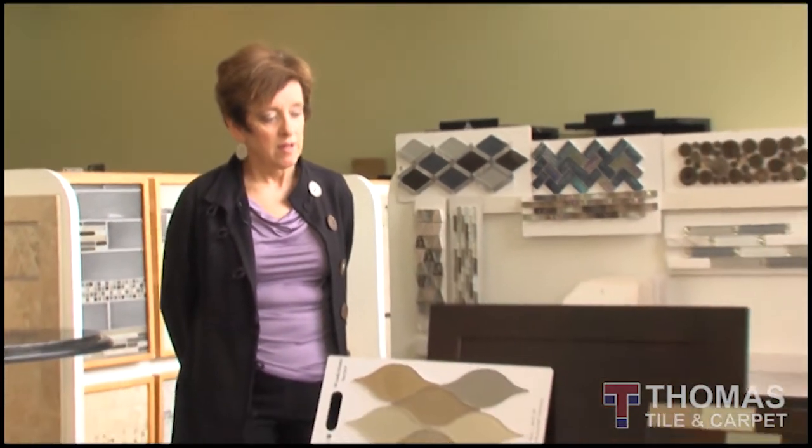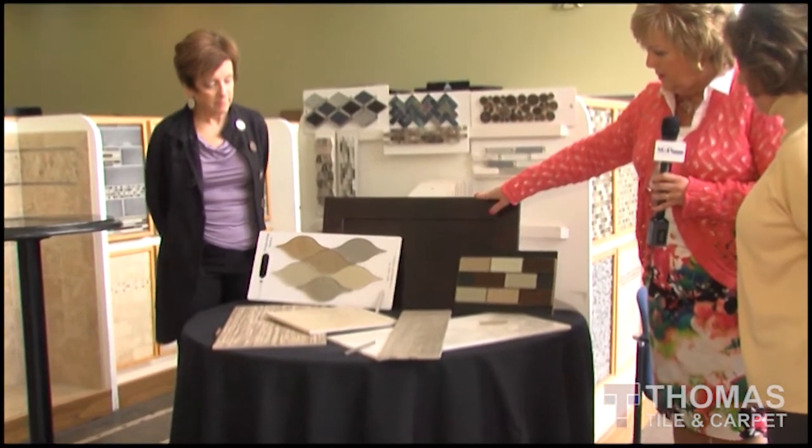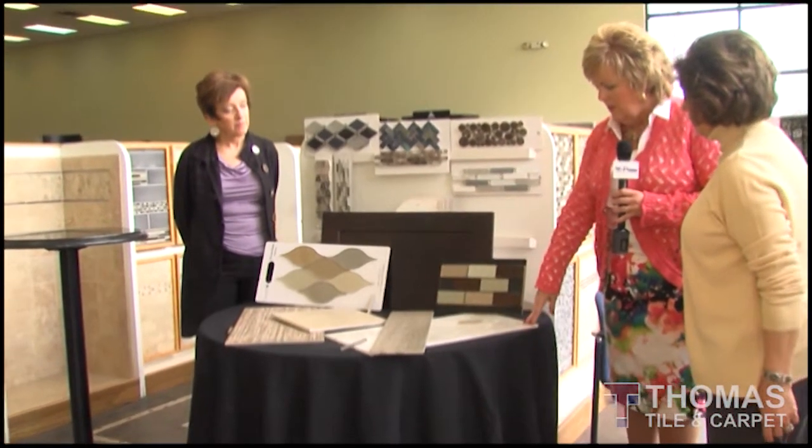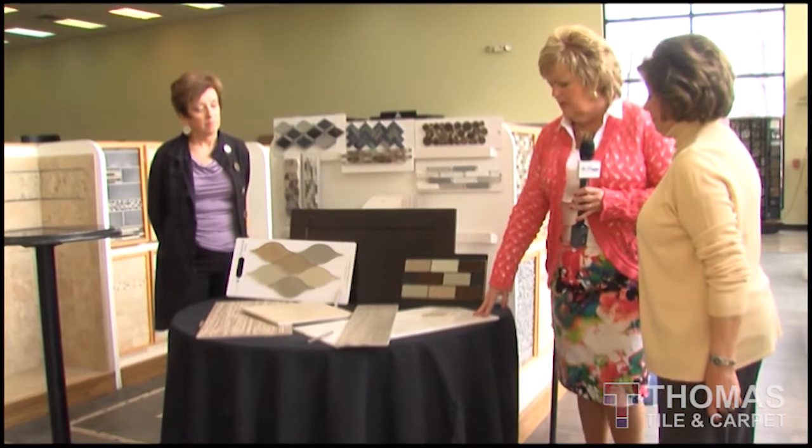Now, this is what you would use as a backsplash. I love that. That's beautiful. Yeah, that is beautiful. Look how it picks up the colors in the marble. It picks up the colors in the wood. And let's talk about the marble for a minute. This is beautiful marble. It's the colorings. It has colors to work with.